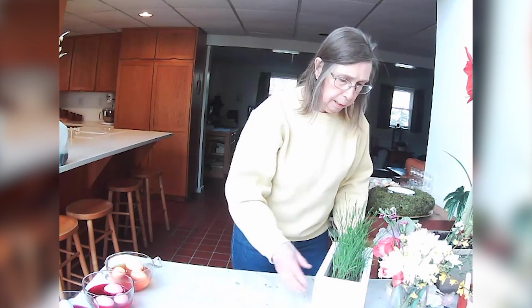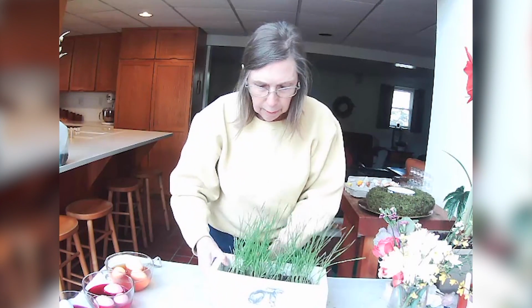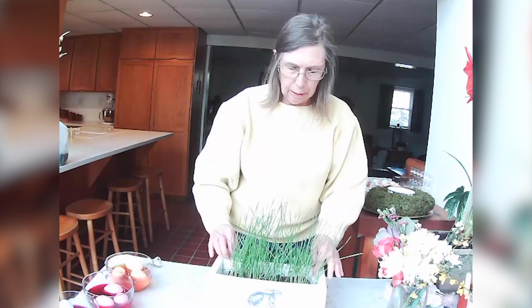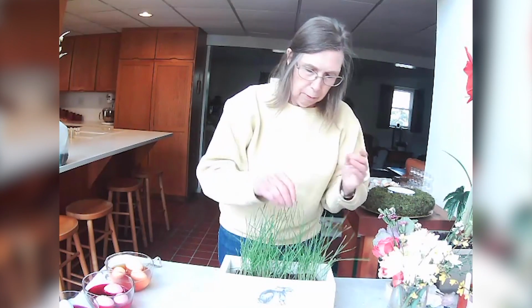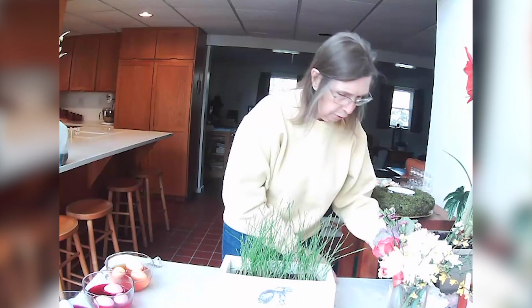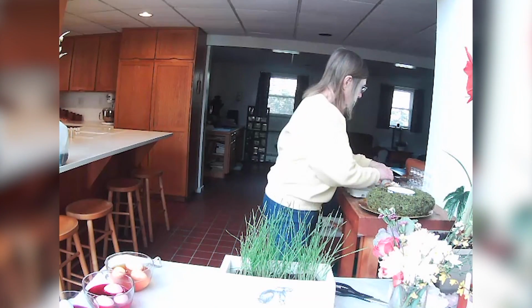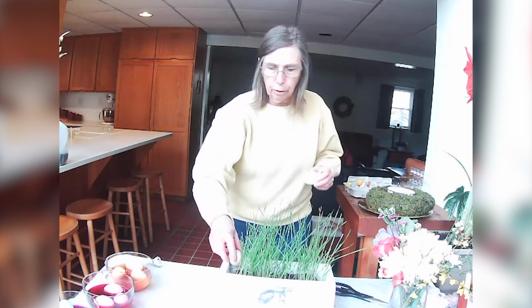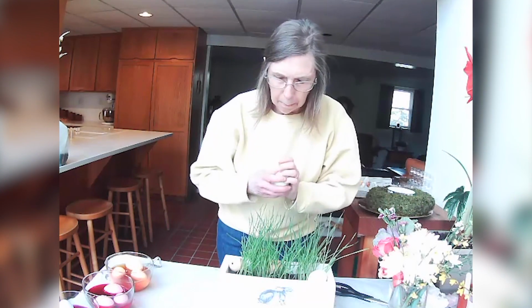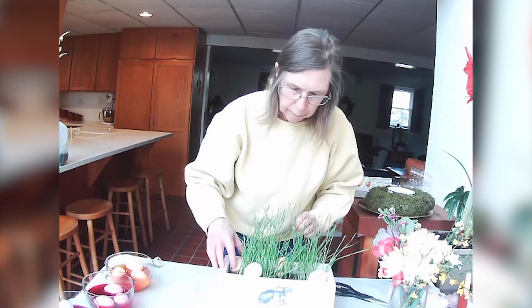I want to do two floral arrangements today, and one is based on the grass that we started in this wooden box container with a little plastic insert. We started this a month ago, and I've already mowed it once with my scissors. We can keep mowing it as needed. And I'm going to just use a little decoration in this of some colored eggs from last year. And we'll just arrange those in there.